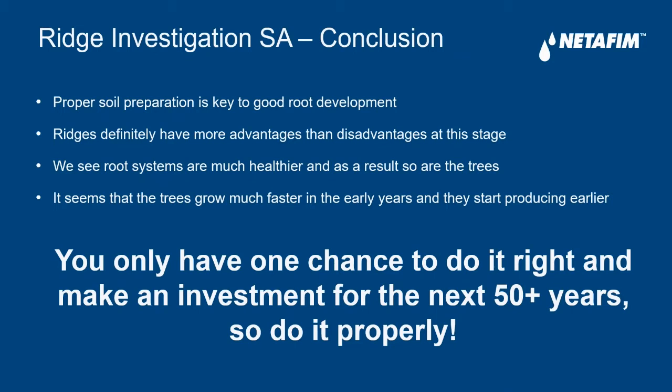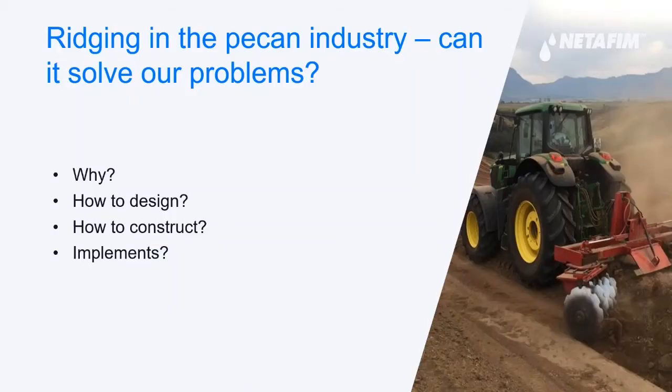Proper soil preparation is key to good root development. Ridges definitely have more advantages than disadvantages. We see root systems are much healthier, and as a result, so are the trees. It seems that the trees grow much faster in the early years and they start producing earlier. What I want to say is that the original guidelines still stand intact, but there's a tendency to ridge regardless because of other advantages.